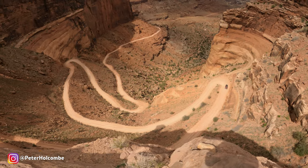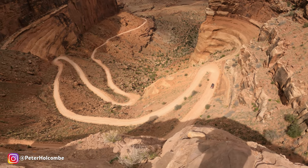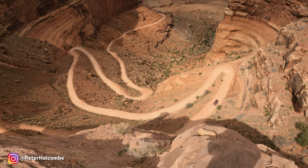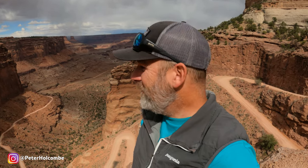You can see the rim right there, that is the top. Oh my gosh. Welcome to the Shafer Trail. Pretty impressive. Looks like I just have maybe one more switchback, maybe two, and I'm to the top. Really, other than it being really narrow and a huge drop off, it's not that bad. So come prepared and prepare to have fun.